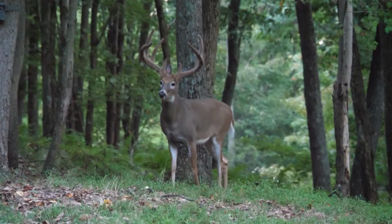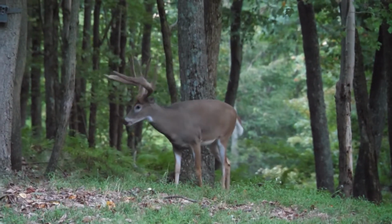Sitting in the blind at Gsell's this morning in Pennsylvania, we had a really nice 8-point walk in. But he's not quite what we're looking for, so I'm going to wait a little while longer, see what comes in.